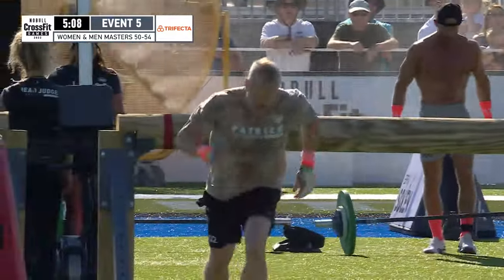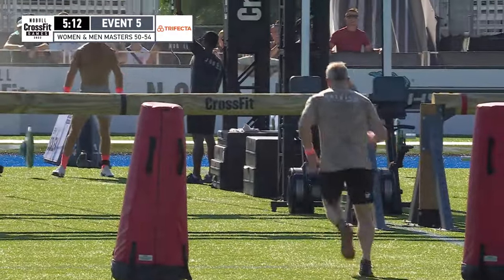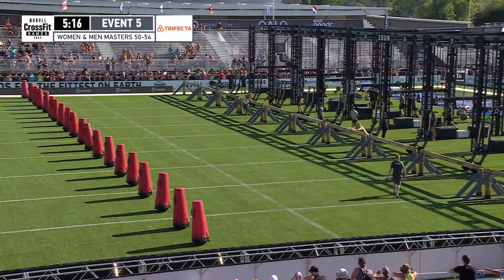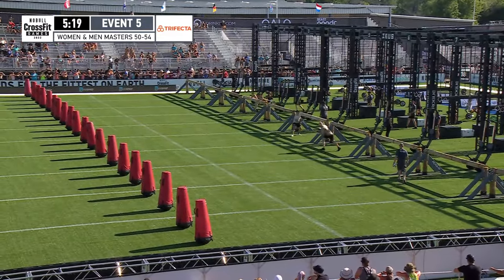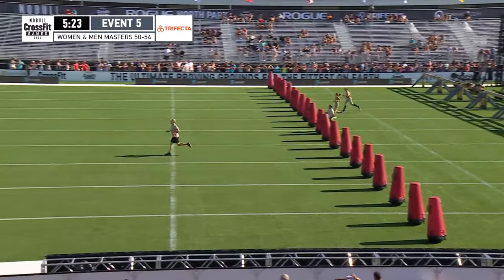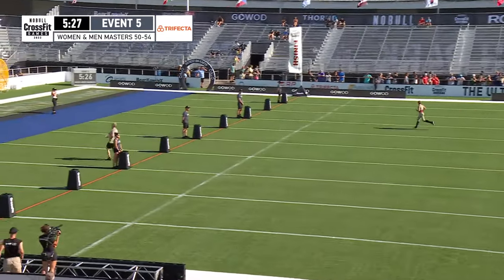Sean Patrick coming over the obstacle course, CrossFit Countercultural in Encinitas, California. This is big for Sean as well. Fourth place position. He's 20 points out of third place. Again, if you get the chance to go big, you need to go big, and you have to finish strong.